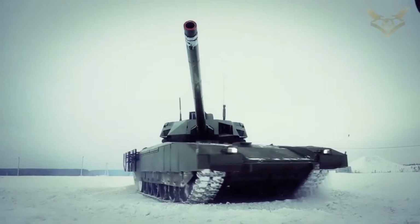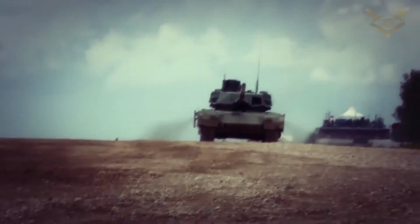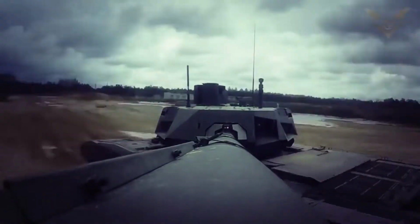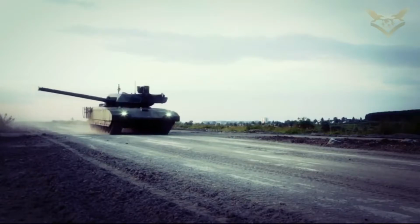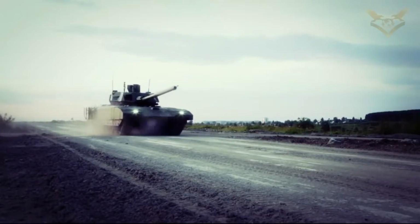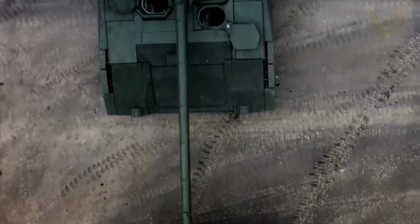It is armed with a new 125mm smoothbore gun that is more accurate than the previous Russian tank guns. This tank can launch anti-tank guided missiles in the same manner as ordinary projectiles. The gun is completed with an auto-loader. This tank has a hunter-killer capability. It has been reported that this tank is fitted with a diesel engine, developing 1,200 horsepower.